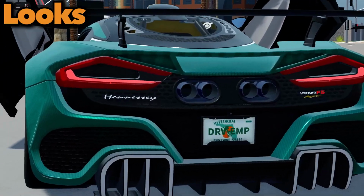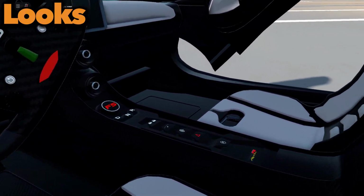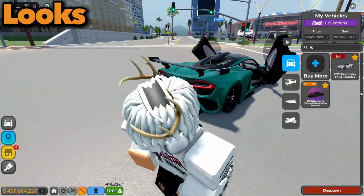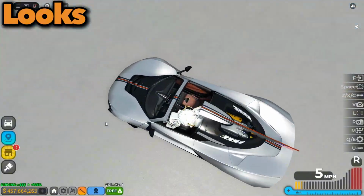Look how clean this is, bro. They have all the badging right here. The interior is literally like an F1 car. It's actually insane. Probably why it's called the F5, now that I think about it. Interior, very, very well detailed. Literally a track car. But then we had the new F5M Roadster. I can't lie, I really, really like both of these. I'm not going to lie.